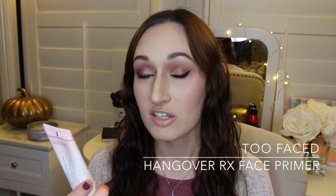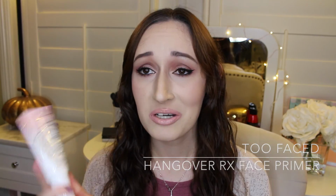So my first favorite is the Too Faced Hangover RX Replenishing Face Primer. You could pretty much use this primer as just a moisturizer and a primer. It says it has coconut water, probiotic-based ingredients, and skin revivers, and this one is silicone free.